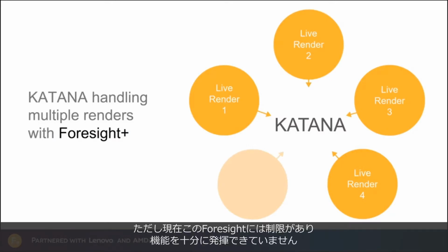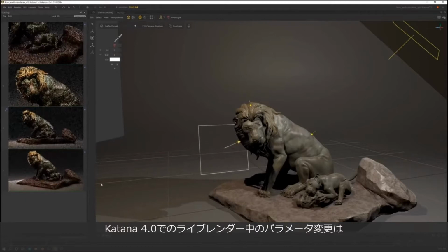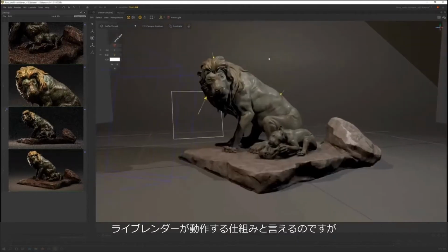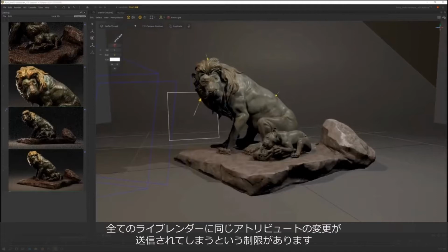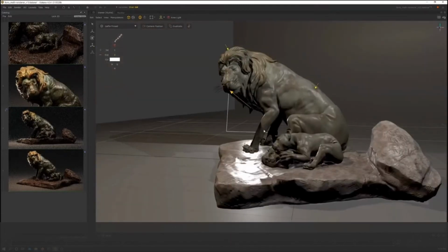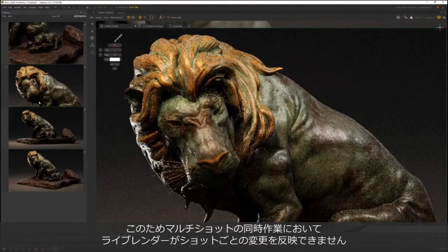But our vision for that wasn't complete. For those that don't know what the limitations of Foresight are, let me quickly explain. With Katana 4.0, like displayed here, when I make a change to a light or anything else while performing a live render, the parameter change goes through a few steps before an attribute change is sent to the renderer. The live rendering system has always worked like this, but the limitation is that the same attribute change is sent to all live renders right now, whether the parameter change applies to them or not. This makes it impossible to make shot-specific changes when rendering multiple shots.